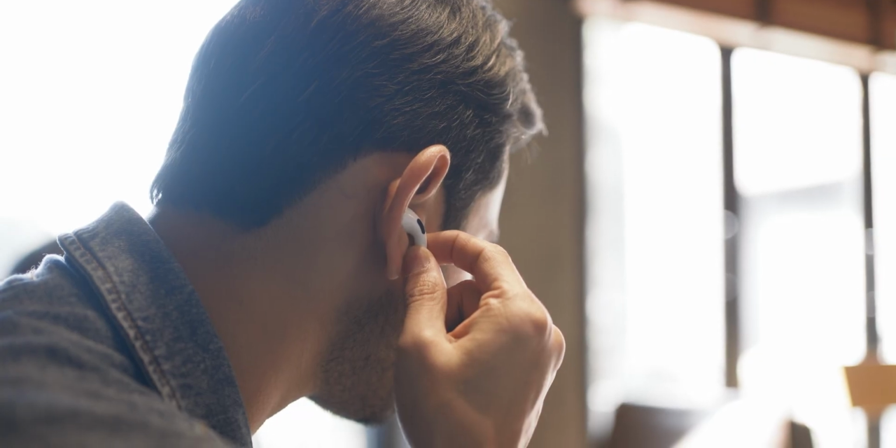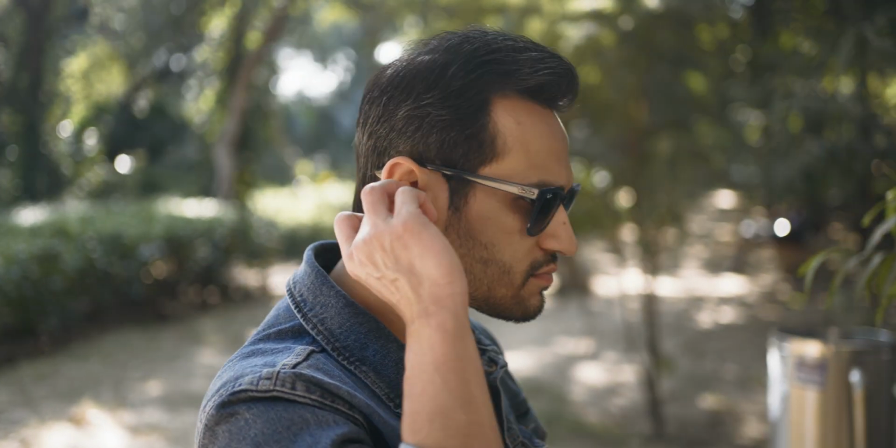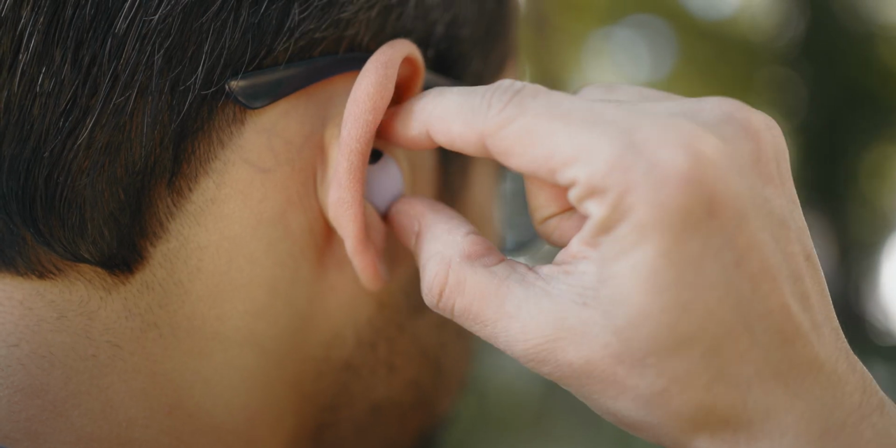Now, the second thing that they've done really well is how they've implemented the touch controls. No matter what, you do tend to adjust them every now and then. And whether it's the Bose or the Sony or the Galaxy Buds, I'm always anxious that I trigger the touch control, and it happens. But on the AirPods Pro, Apple has sort of completely avoided that.